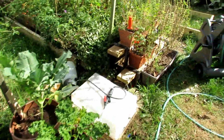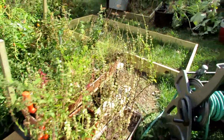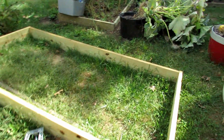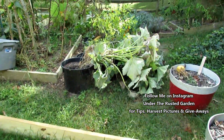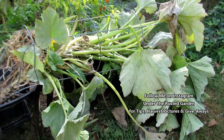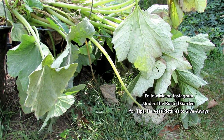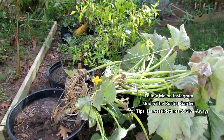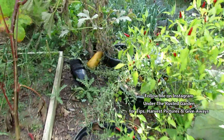Coming across this way, you can see a raised bed that I need to figure out where I'm going to put. My wife's going to kill me. Coming over here, I have different zucchini plants still around. There's a zucchini back there that I can make some zucchini parmesan out of. But I'm really holding those to collect seeds.